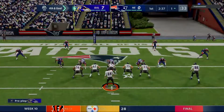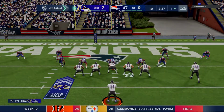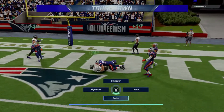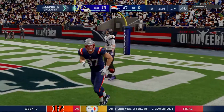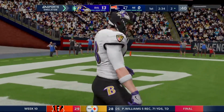They come out 5 wide, 3 of them to the right side. On 4th down, Darnold. And this is caught. Touchdown, Baltimore. Mike Gesicki, his 5th touchdown now on the year. And the Ravens will extend their lead.